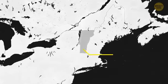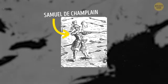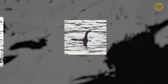Vermont is the muddiest state in the U.S. It even has its own Loch Ness Monster. In the 17th century, European cartographer Samuel de Champlain reported seeing a 20-foot monster in Lake Champlain, named after him, that was as thick as a barrel and had a head like a horse. And since then, many more people have allegedly seen this creature.